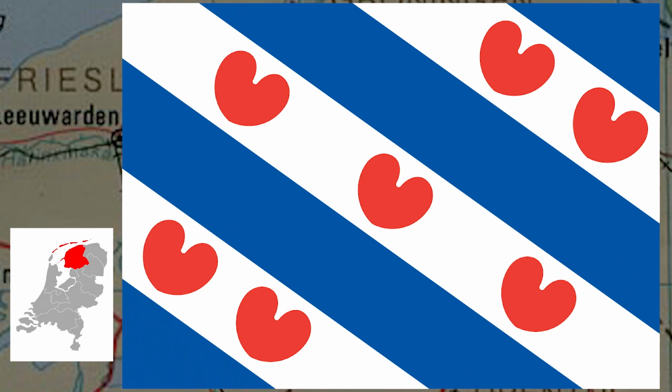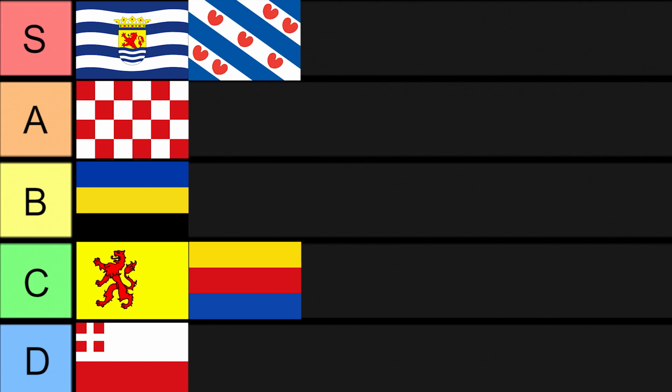This is like a common misconception that often gets corrected. They are water lilies because Friesland is like the marshiest of the provinces, I guess. It has a lot of like freshwater lakes and stuff. So I guess that's why. But yeah, this is also a really good flag. I think this is like at least A tier. Might also be S tier. Nah, I don't know. Nah, I'm gonna put this in S tier. This is awesome. I love this.